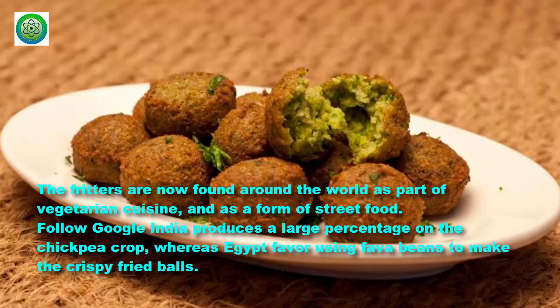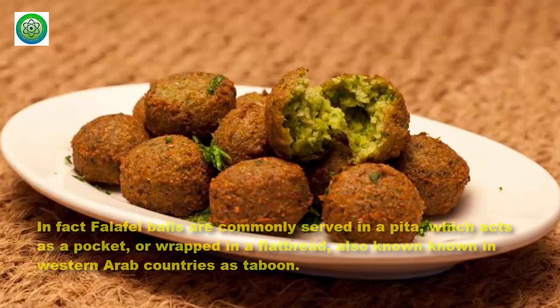India produces a large percentage of the chickpea crop, whereas Egypt favors using fava beans to make the crispy fried balls. In fact, falafel balls are commonly served in a pita, which acts as a pocket, or wrapped in a flatbread, also known in Western Arab countries as tahoon.